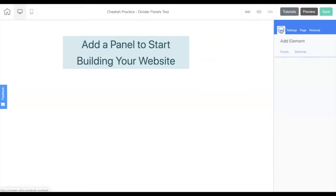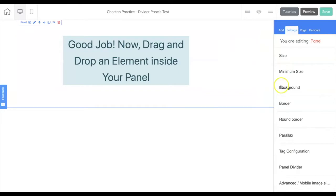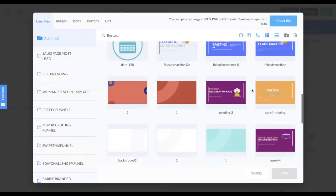So let me go ahead and start with adding a panel. I'm going to add a blank panel. And then the first thing I want to do is change the background, and I'm going to change the image. I'm going to bring in one of those beautiful backgrounds that I worked with the other day.